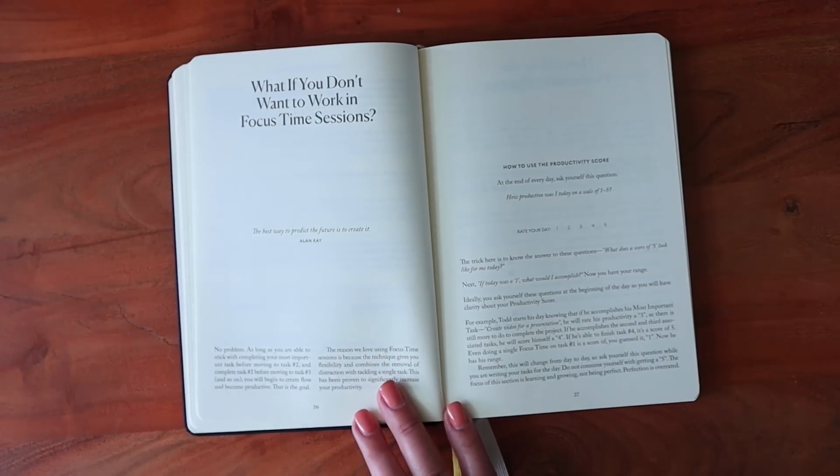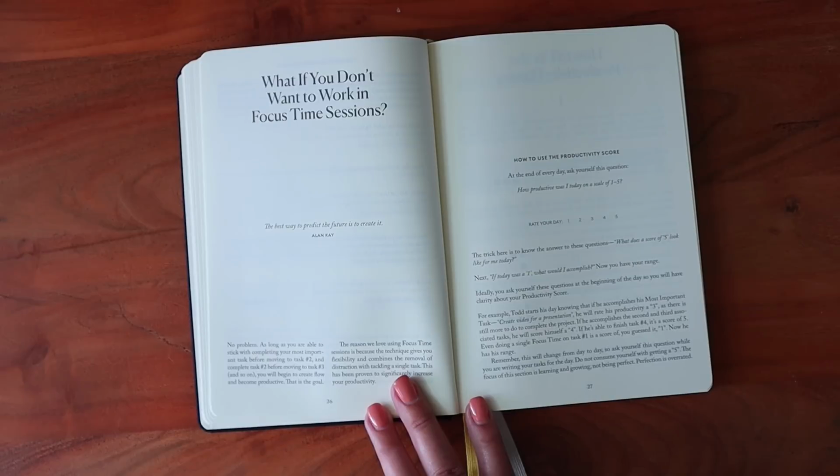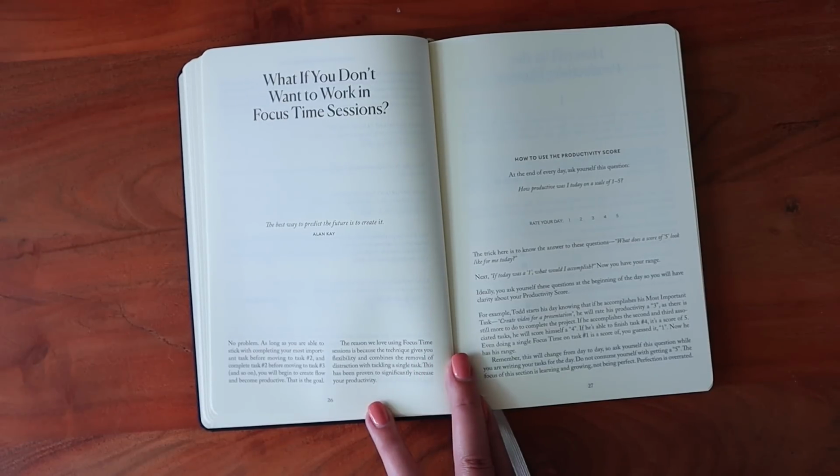What if you don't want to work in focus time sessions? They said here, no problem. As long as you stick with completing your most important task before moving to task 2 and complete task 2 before moving to task 3, you will begin to create flow.